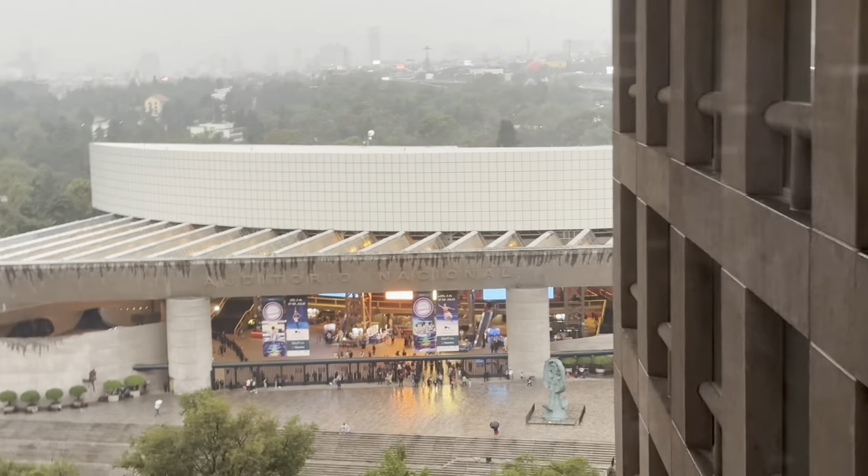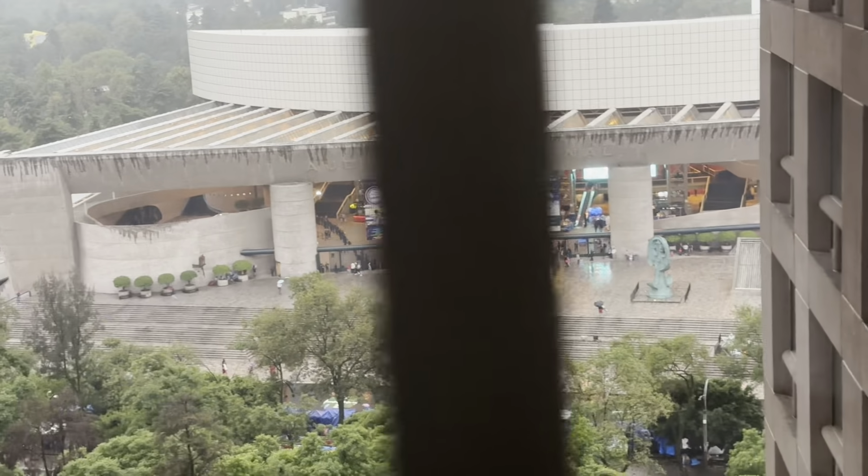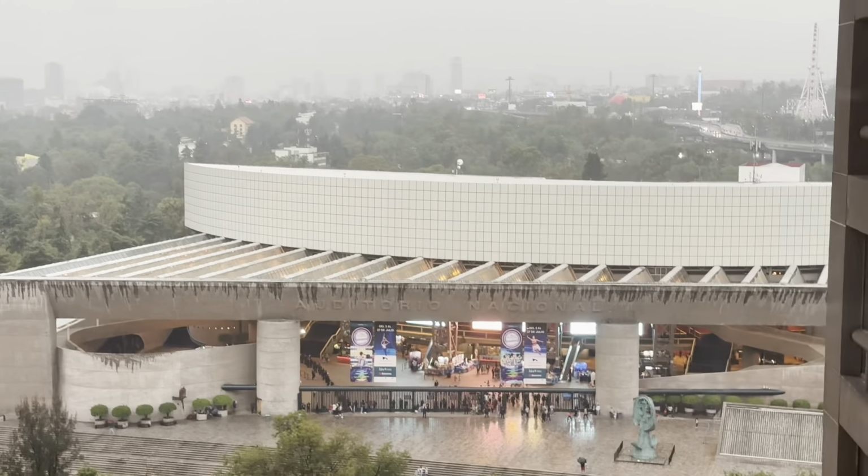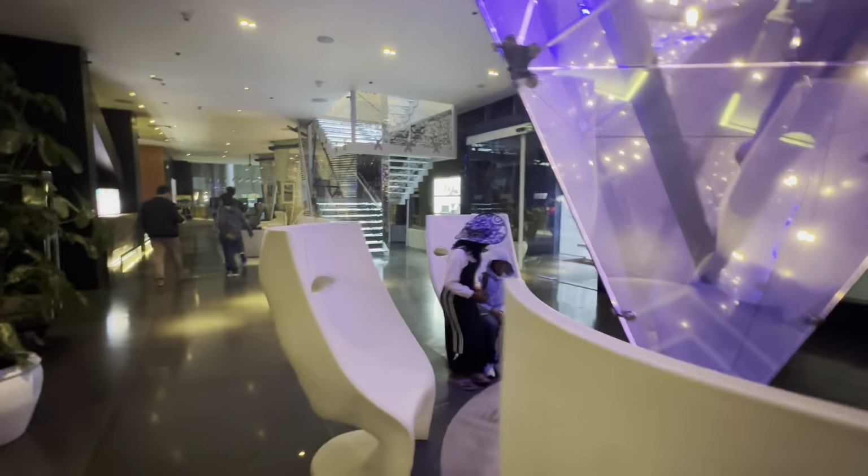Mexico City. My beautiful friend Janine, yeah. So we definitely got rained out. It rained hard too, and the kids were a little sad because we were supposed to go back to our hotel and go swimming, but because the pool is outdoors, we couldn't.